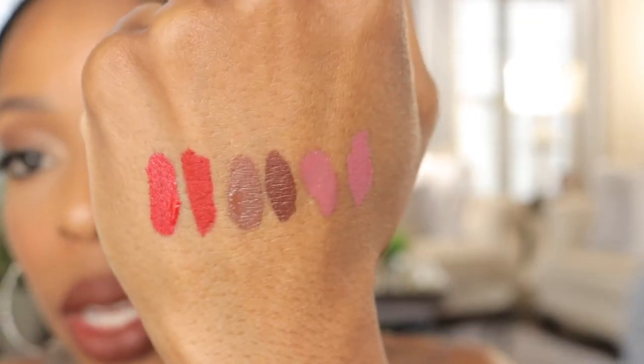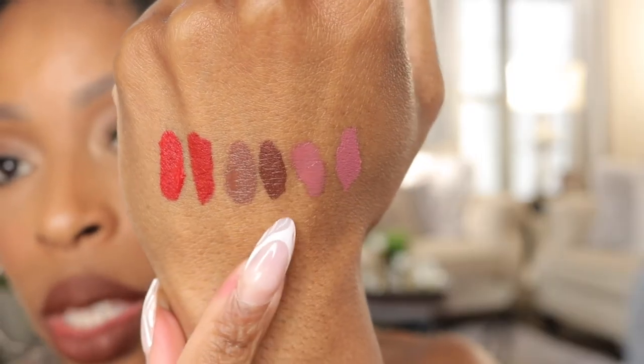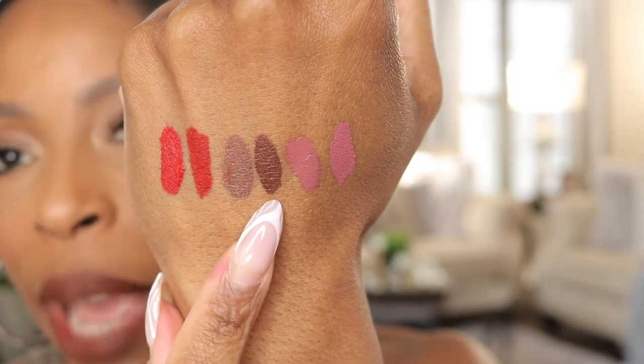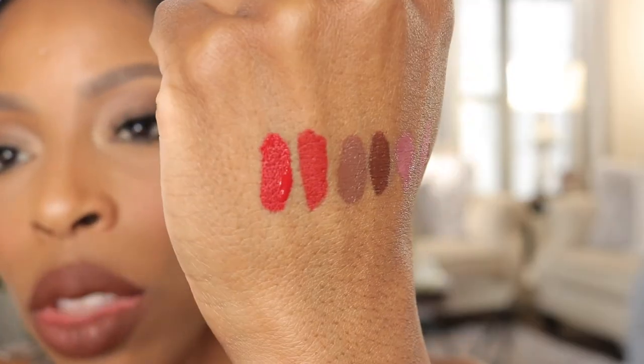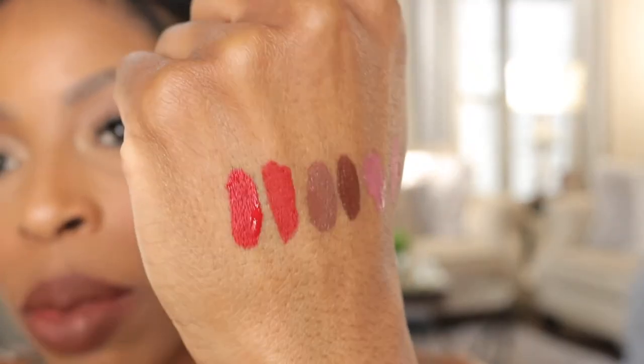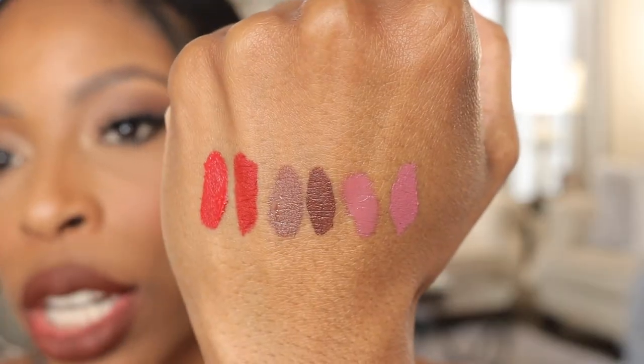So these are all the shades, swatched side by side. Y'all go ahead and tell me what y'all think. I mean, come on. These two are the biggest difference here, and I thought when I was in the store that this was gonna be like the same thing. I'm so happy that this is deeper than the original Unveil. But even the reds, like, the reds are giving similar. The pinks, similar. I'm tired.